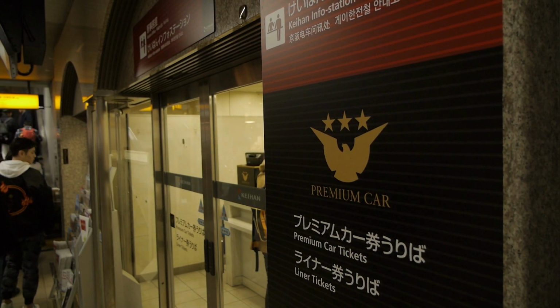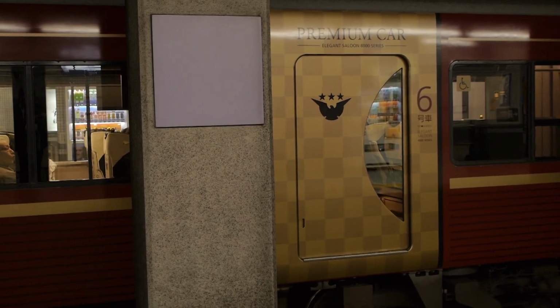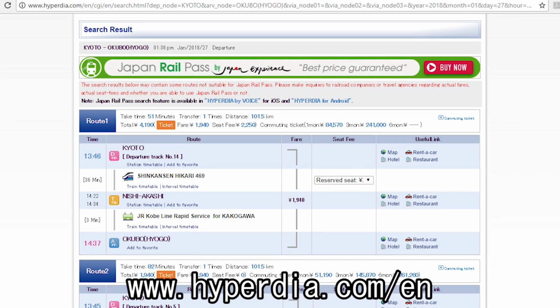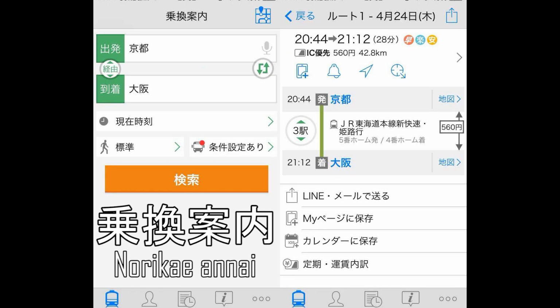The same goes for Keihan, which has the premium car, which you need to pay extra for. But on the other hand, you have a guaranteed seat, and it's very nice and roomy. Hankyu doesn't have a special service as far as I can find. To plan your trip, the website Hyperdia is excellent. You can also download the app Yahoo Norikae Annai.